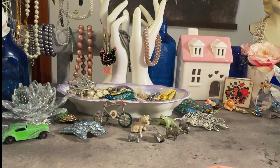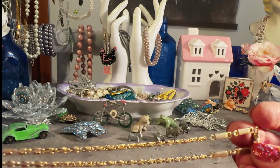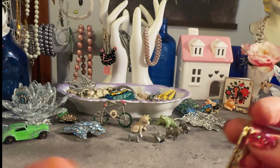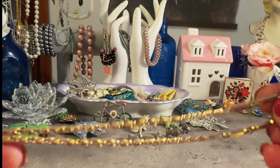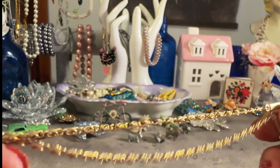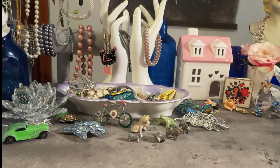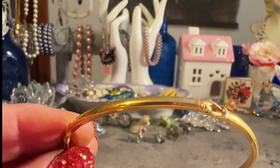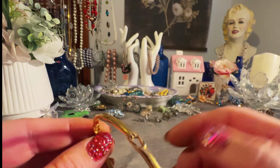Okay, we have a cute little choker necklace. I would say that's probably, again, like 60s or 70s, maybe 50s. It could be 50s. Okay, here is a bracelet. That's kind of interesting looking.